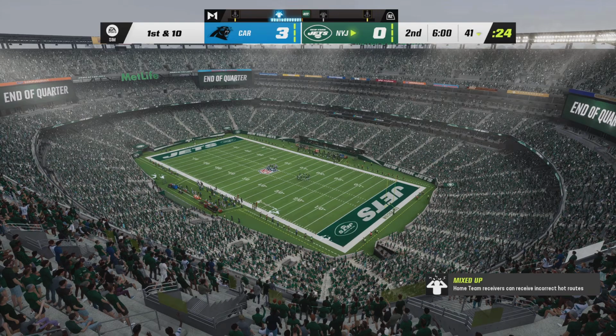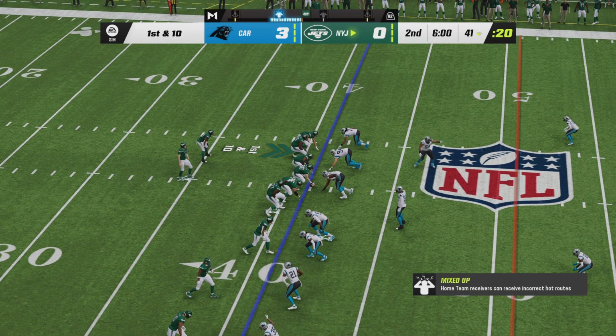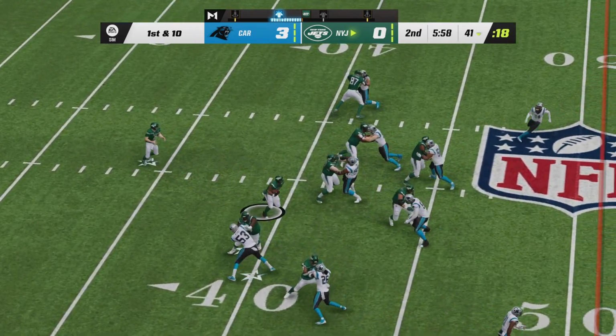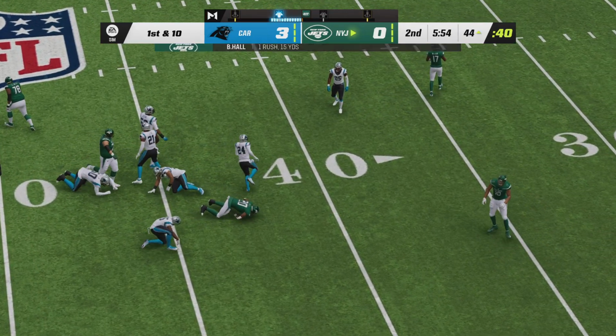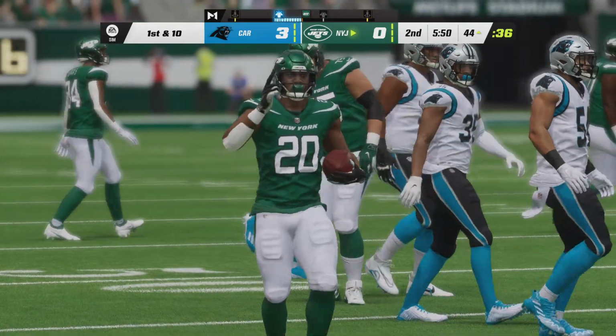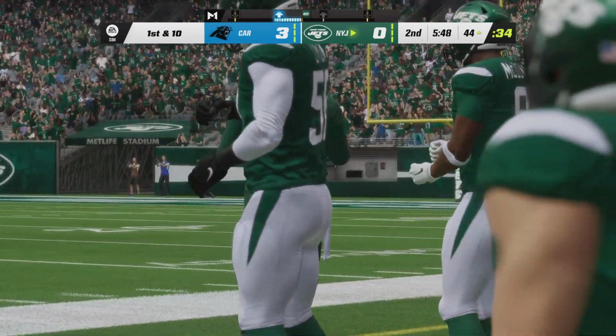Second quarter now from MetLife Stadium. The Jets with the football here as they've got it with a 1st and 10. On 1st and 10, it's Hall. It's a pretty strong run there as he'll take this across the 50 and down to the 44. 15 more yards there and quickly another 1st down.